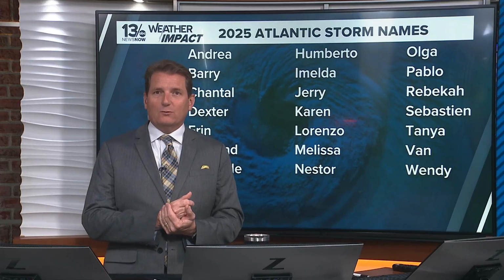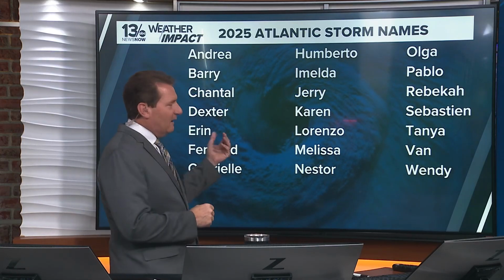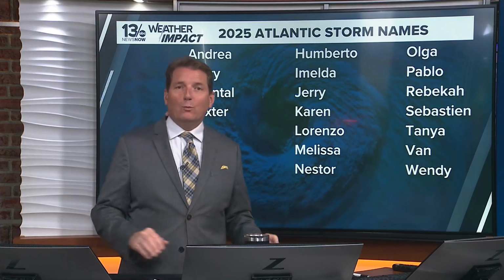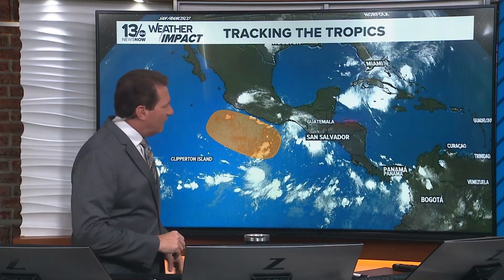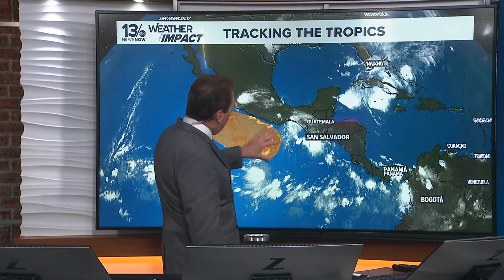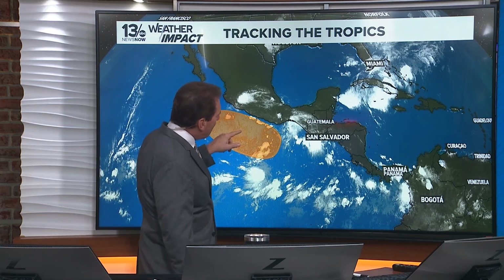You know, if we go to this auxiliary list quite a bit, they wanted to create a unique set of names. So they've done that, and we'll have that if we get past Wendy. Now, as far as the Eastern Pacific goes, we still have a system or an area out there that we're watching. And this one is a few hundred miles actually south of Mexico.